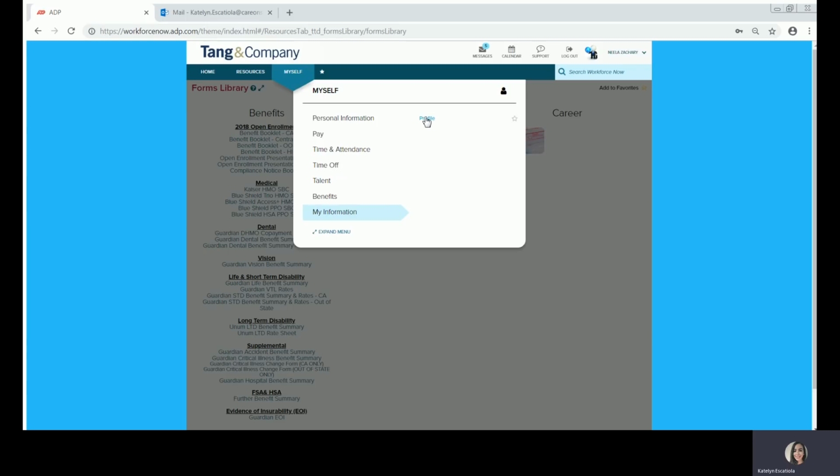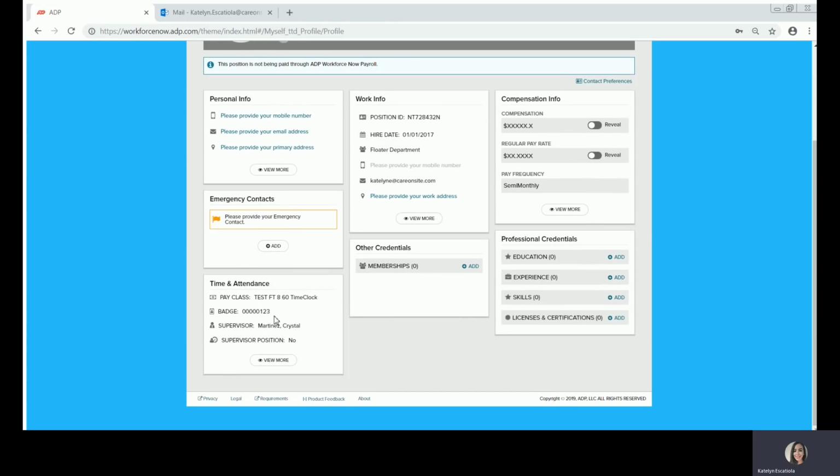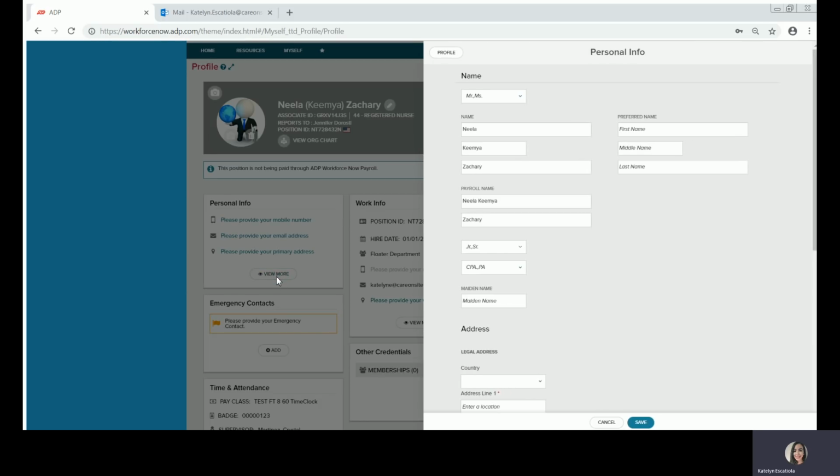In my information profile, that's where we went already. In addition to reviewing your time and attendance information, this is also where you can go to make changes to your personal information. Maybe you had a change in address, change in emergency contact. If you click on view more, another screen will appear, and this is where you'll be able to make all those changes and hit save.